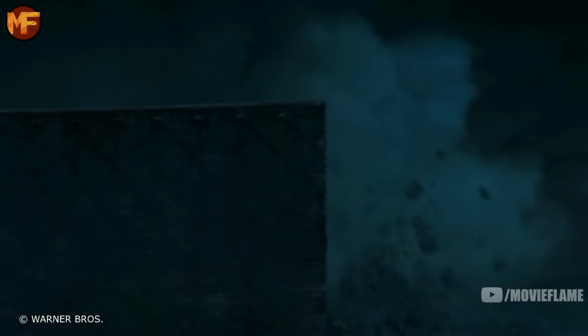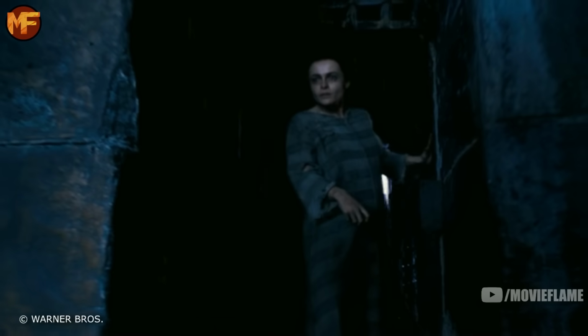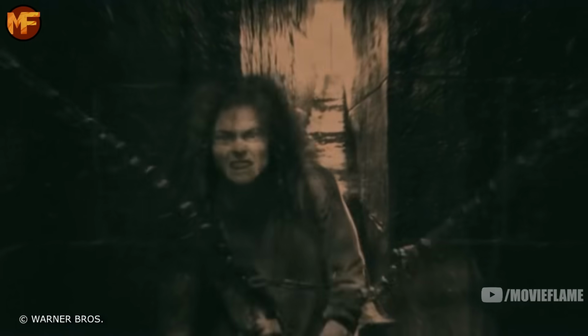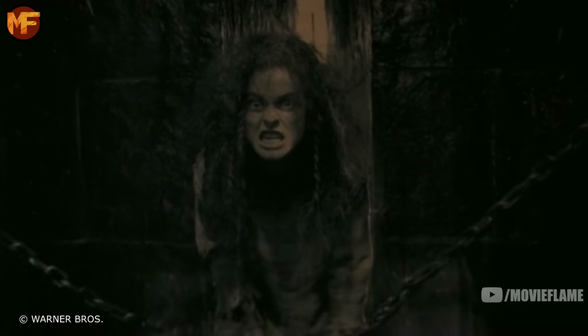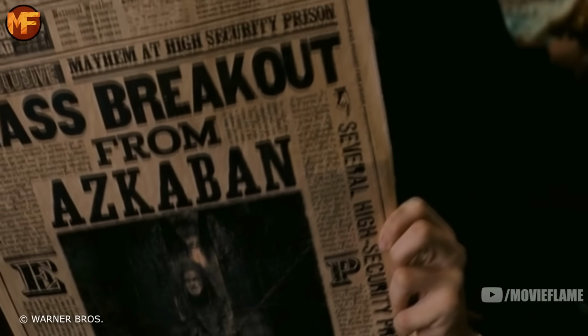Then, this is when the book and the film meet up again, as we find out what made him happy the next morning, the Azkaban Breakouts. In the film, the newspaper only showed one photo, and that was of Bellatrix Lestrange, but in the book, the newspaper had all 10 faces of the escapees on it, not just Bellatrix.